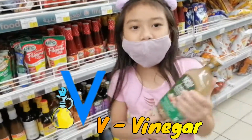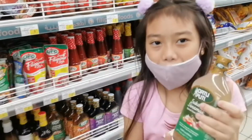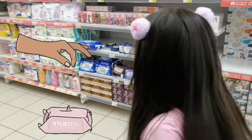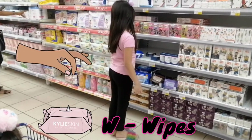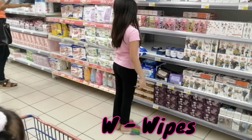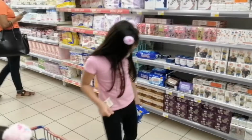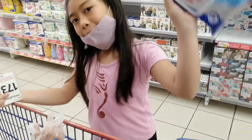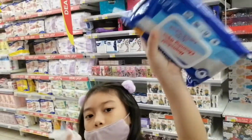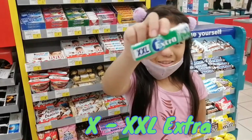This is a vinegar, spicy vinegar in the Philippines. W is for wine. The blue wine. The blue. W is for white. X is for extra, extra large.